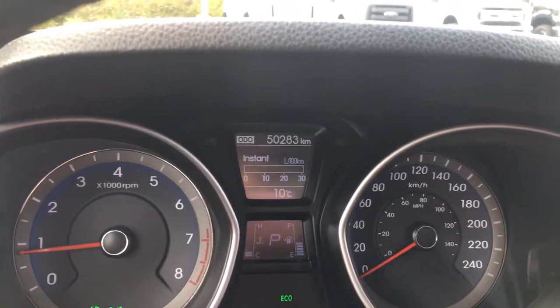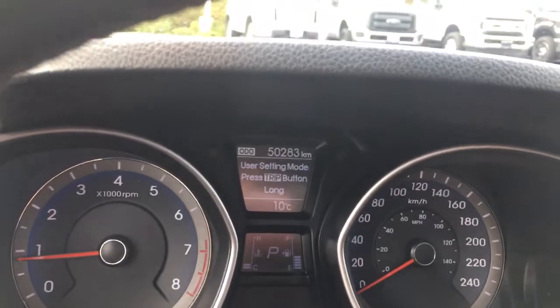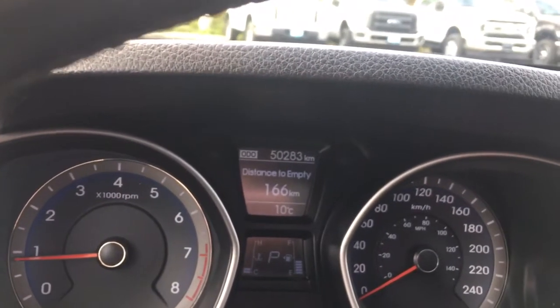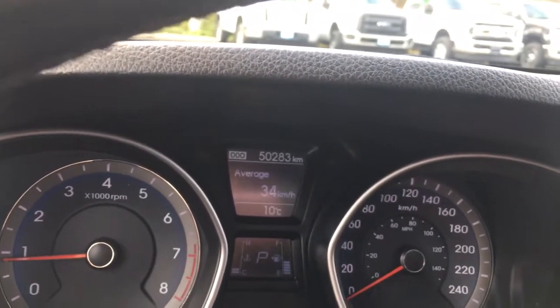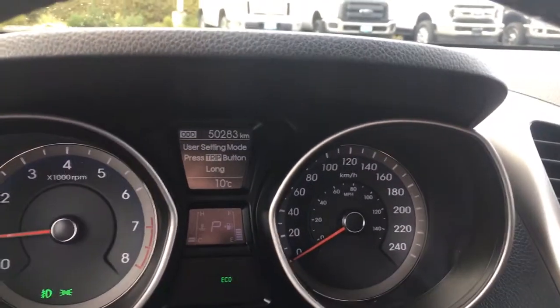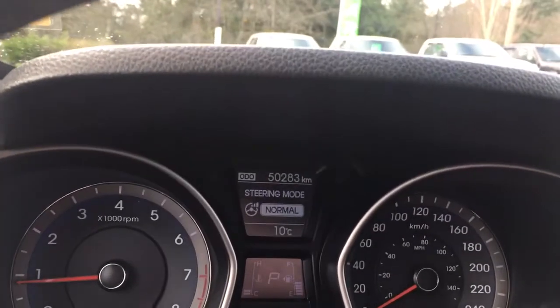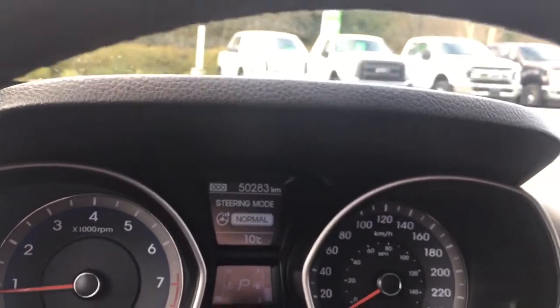So there's your average, and it goes average kilometer elapsed time, and the user setting modes. There's trip A, trip B, and then distance to empty, and it'll come back around to the average that we started with. And when we press the button on the steering wheel for the drive mode, that's a little steering wheel there, you'll see it appear on your dash, and there's normal, then sport, comfort, and back around again.